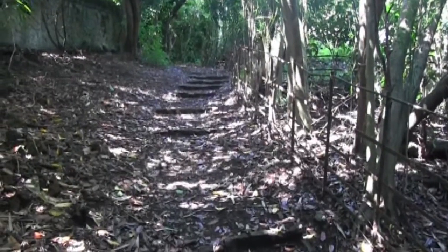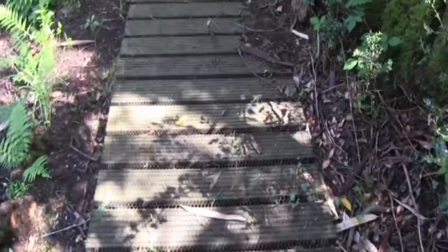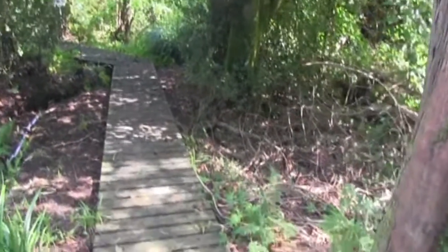Here, as we look back the way we've come, you can see the steps which are likely to date back to the original landscaping by the Prices. As we continue, we come to the boardwalk, which is a more modern feature, as the path is on the spring line between green sand and clay and can become very muddy.